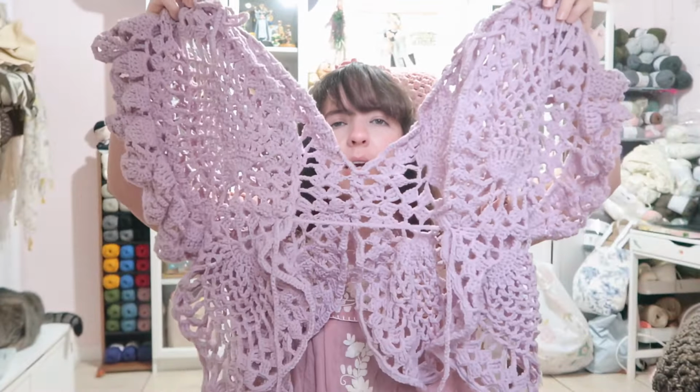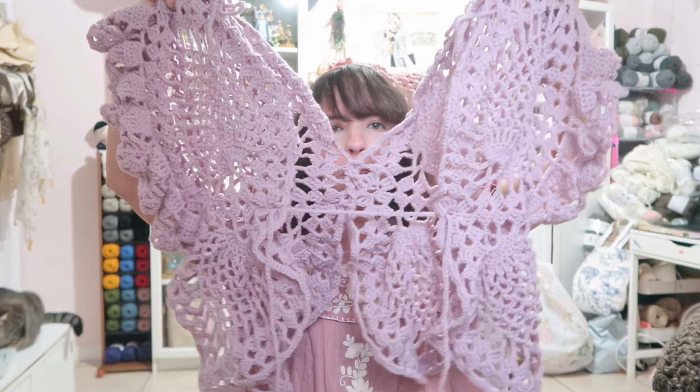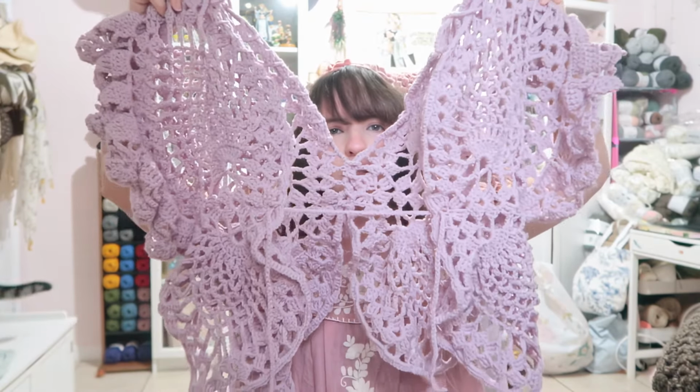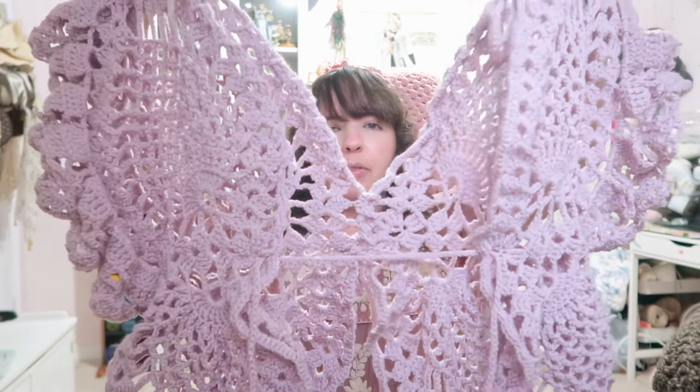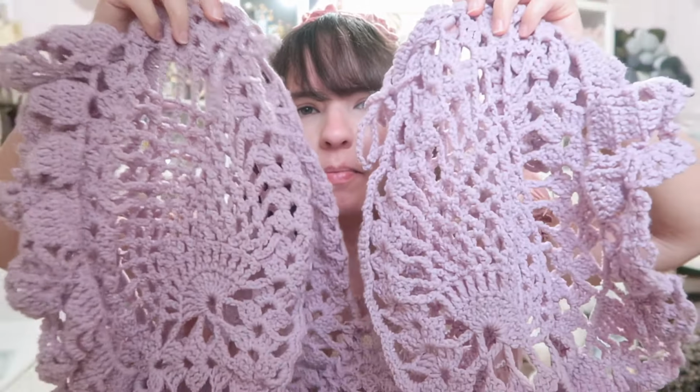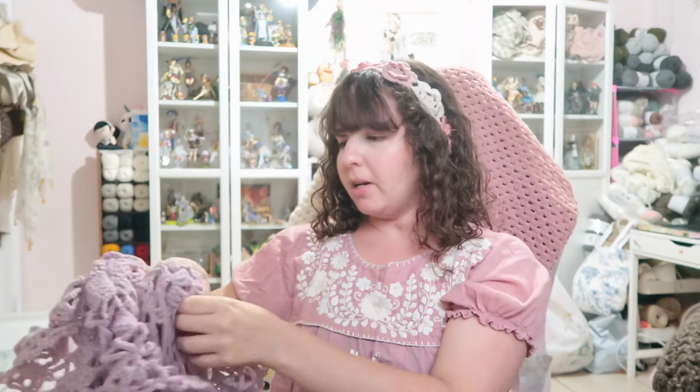A lot of people like how this looks on me. Well, the design as well. A lot of people like how this design looks. I chose Premier DK yarn to make it. I really like the results.